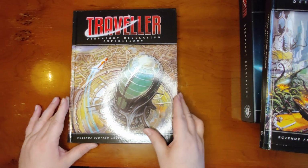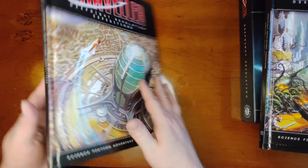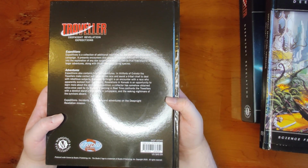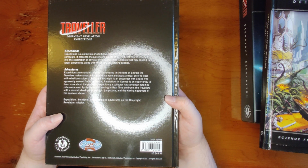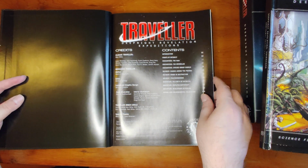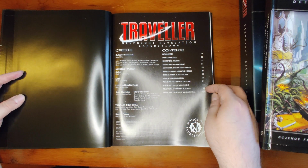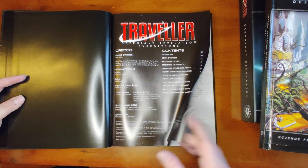And finally, we have Volume 6, the Deepnight Revelations Expeditions. So if I recall, it's a collection of additional resources, encounters or points of interest that can be inserted into the exploration of any star system, and short incidents that may expand into longer adventures, along with 3 new spacefaring species. Cool. So again, just a quick flip through of this. So we've got some points of interest, a few encounters, some incidences, and short adventures, and then animal and environmental encounters. And this one is a bit over 100 pages.